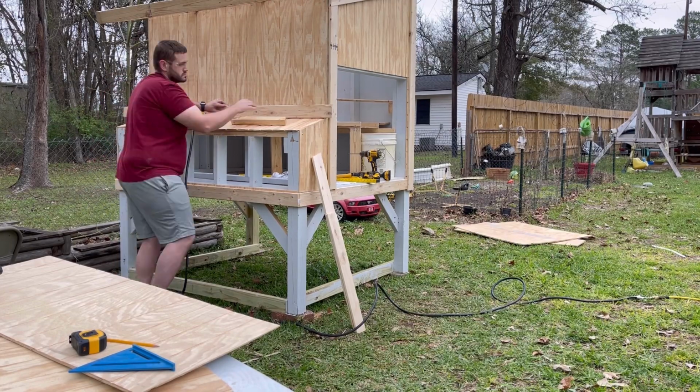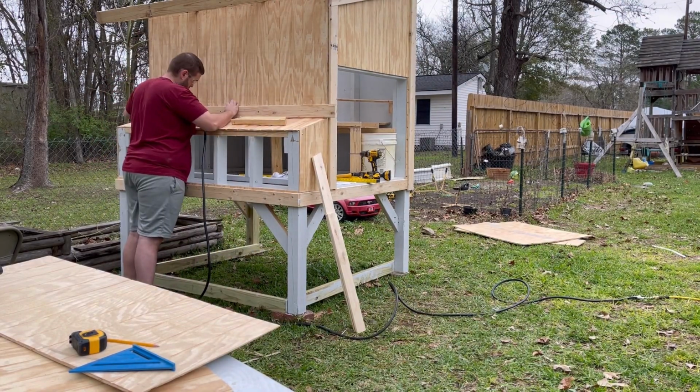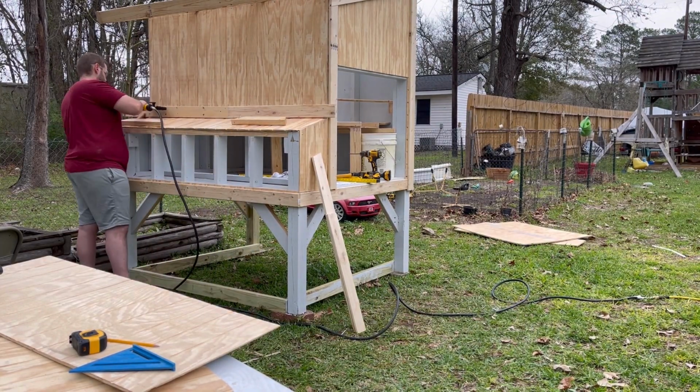To put these two pieces on, I went to my miter saw and cut each side at 45 degrees, so that way they went together, they butted up really nice.